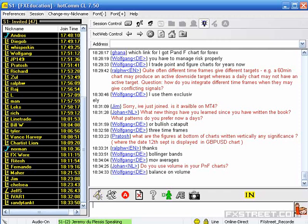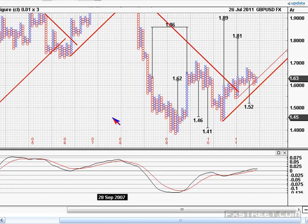Bullish Catapult is a very powerful pattern. When you're looking at patterns, what I look for all the time is what I call reassertion of control. And the simple example of that is that if you're in a boxing ring and you get knocked down and then you stand up again, that gives you a bit more strength. And so a bullish catapult is exactly that type of pattern.